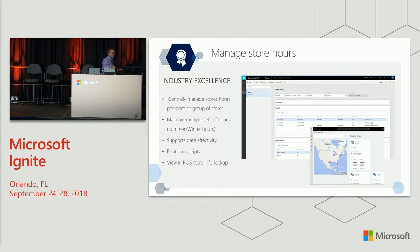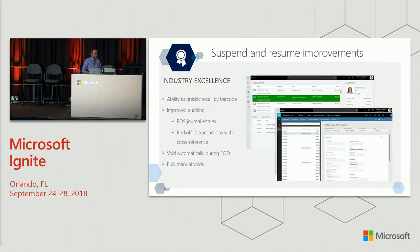You can print it out on a receipt, obviously, so that a customer gets to see it. If I'm in a store and look up the store and the information around it, you can actually see the store hours as well. So it's a simple feature, but it has tremendous value both from an in-store perspective, and because of the way we are building it, it is also getting exposed through retail server. So if you go to your online store, you can see the store information there as well.